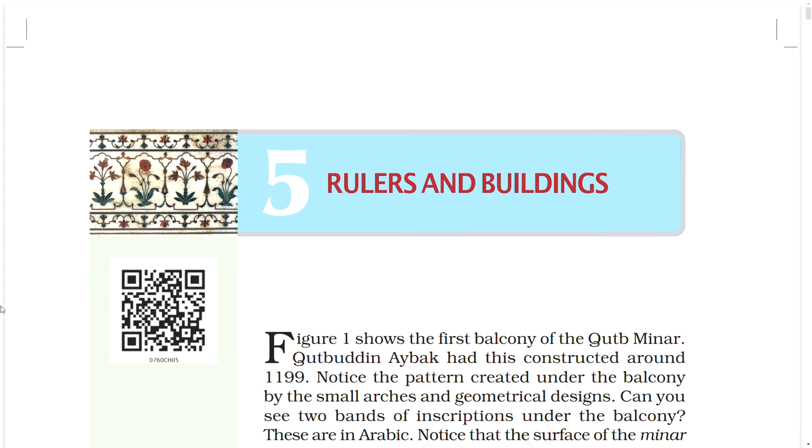5. Rulers and buildings. Figure 1 shows the first balcony of the Qutub Minar. Qutbuddin Aibak had this constructed around 1199. Notice the pattern created under the balcony by the small arches and geometrical designs. Can you see two bands of inscription under the balcony?